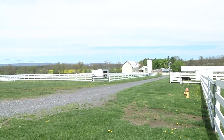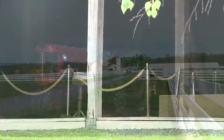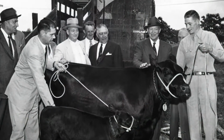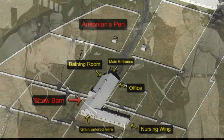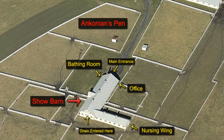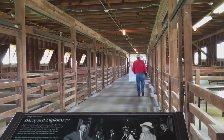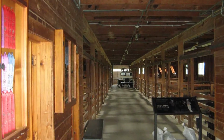The immediate grounds also include a large stock barn and various utility structures where Ike's tractors and other farm equipment were kept. Eisenhower started a successful cattle enterprise called Eisenhower Farms during his presidency. His cattle show barn sits atop the hill in the middle of the pastures. Ranger Murphy took Tom through the barn that once housed the president's show cattle and still houses his military jeep and much of his farm equipment.